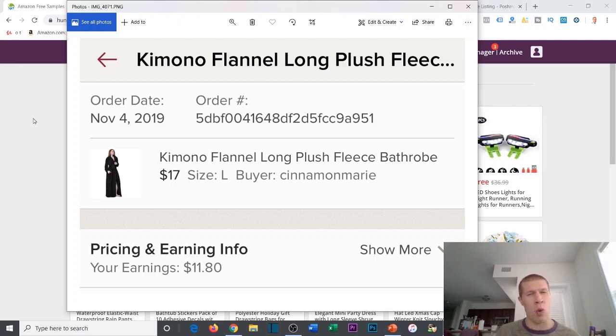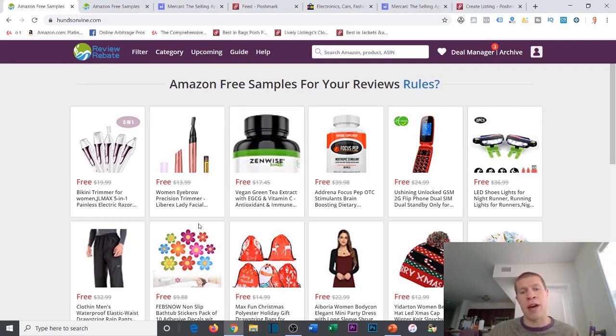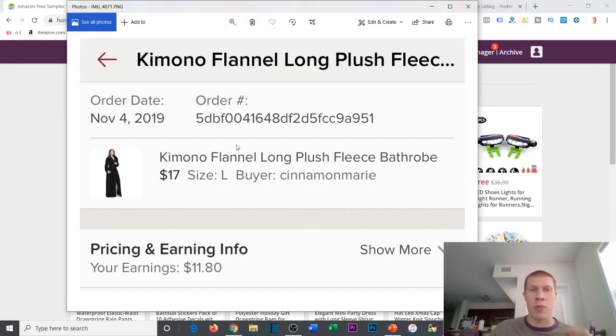Now I think there's like 12 here that I'm going to show you between Poshmark and Mercari that I just pulled up recently. And I have hundreds of these, but I didn't just want to turn this into like a flashing kind of PowerPoint of me showing pictures of things that I've sold. So I'll show you examples of some things, then we'll run through a brand new website, which is Hundsonvine, and I'll show you how you can also make money doing this.